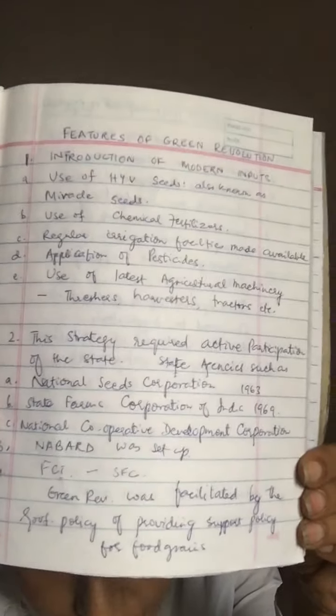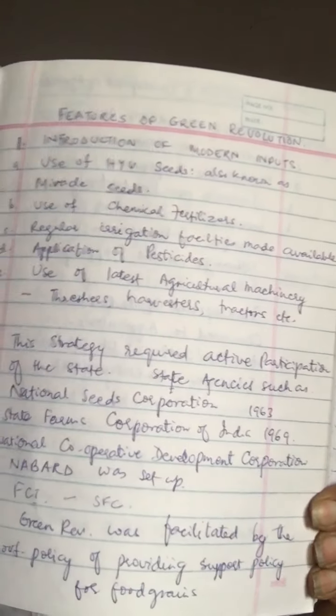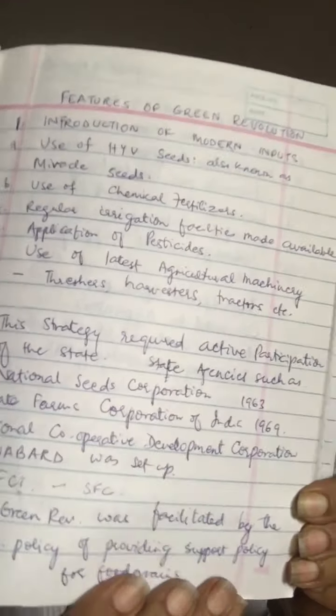So what were the features? We will just do that. Now look for yourself. I'll do a quick revision with you all to understand what it is, so that when you read your book, your text, you will understand better. So features of Green Revolution. Basically, it was introduction of modern inputs.